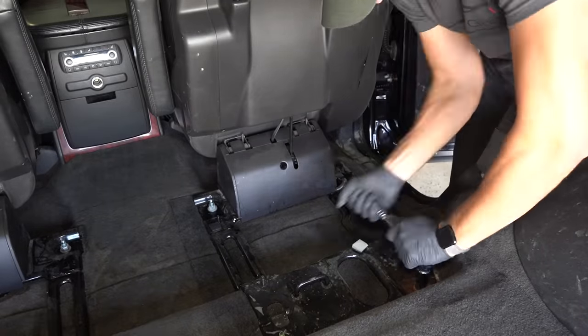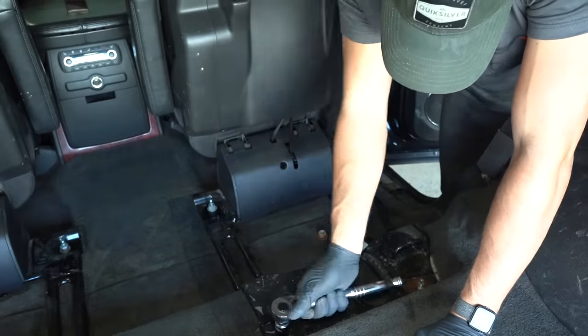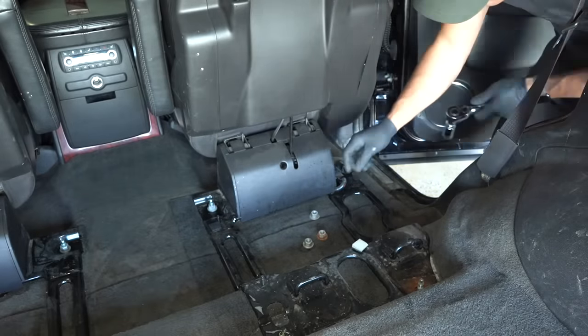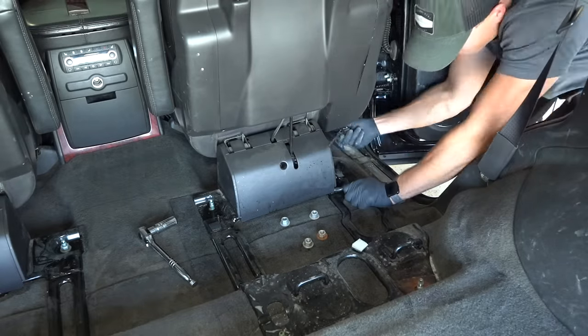So the whole detail so far, I've been on the fence about taking the second row seats out, as I really wasn't sure if I was going to have the time. But it turned out the customer didn't need the vehicle back until the following day, so I decided to remove them to make it easier to clean the seats, but also to do the carpets underneath them.